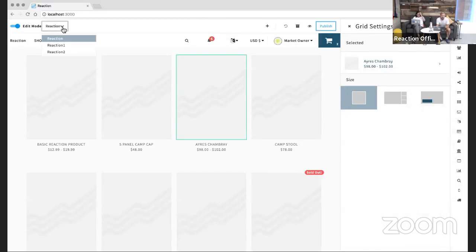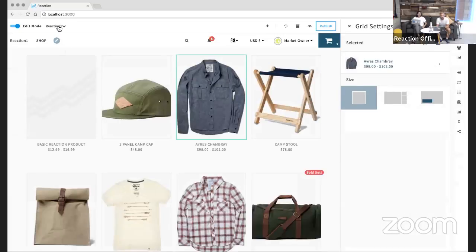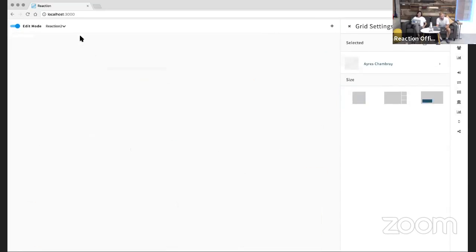We can see that there are multiple shops already created, Reaction 1 and Reaction 2. I didn't bother renaming those shops. If I go to one of those shops, I'll be able to see just the products from that shop. Reaction 1 has imported a bunch of camping goods store products. Reaction 2, I'm not sure what we imported. Maybe nothing.